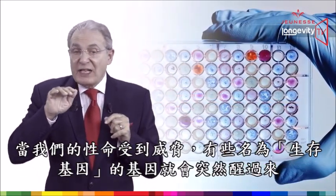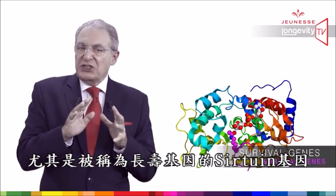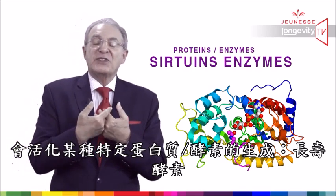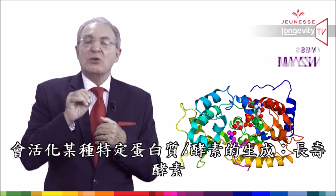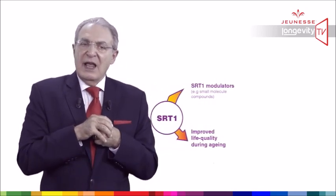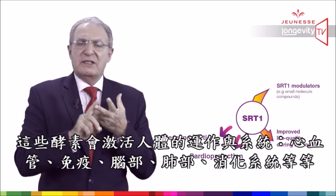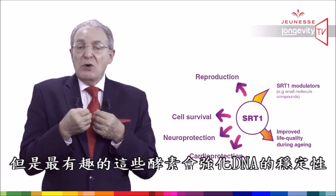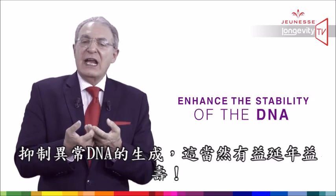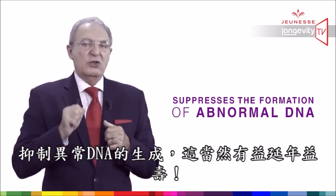When our life is threatened, some genes called survival genes will suddenly wake up. Especially genes called sirtuin, which in turn will activate the production of specific protein enzymes called sirtuin enzymes. And guess what will happen? Those enzymes will boost all our function and system, cardiovascular, immune, brain system, lung, digestive, and so on. But the most interesting is that those enzymes will enhance the stability of the DNA and suppress the formation of abnormal DNA. And this is good for longevity.